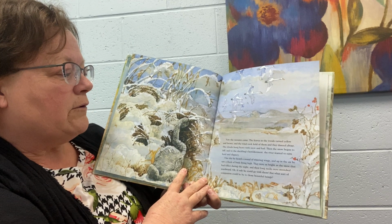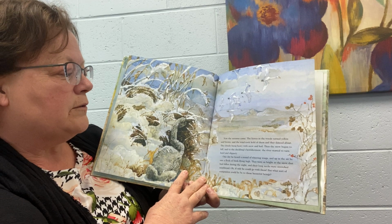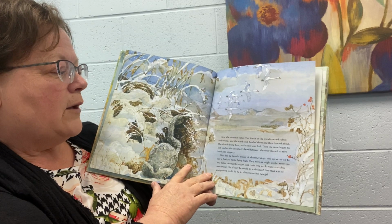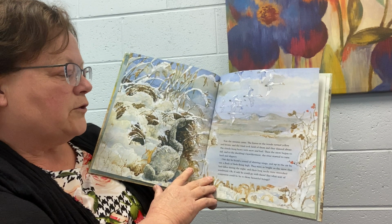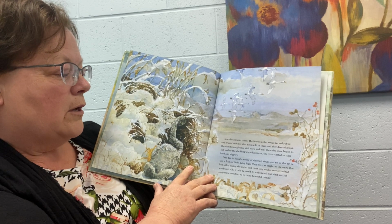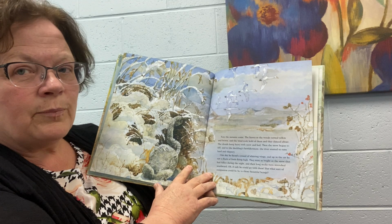One day he heard a sound of whirring wings, and up in the air he saw a flock of birds flying high. There they are. They were as bright as the snow that had fallen during the night, and their long necks were stretched southward. Oh, if only he could go with them. But what sort of companion could he be to those beautiful beings?